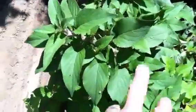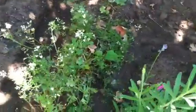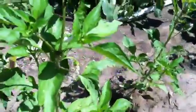More basil there. Over here is pineapple sage. Really yummy. Some lavender. There's cilantro. This here's Swiss chard. And here's my pepper plants. And cayenne pepper. This one here's a hot pepper.